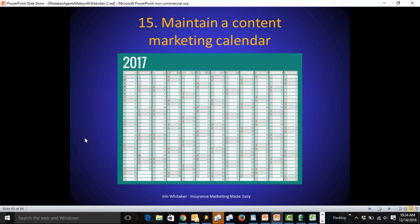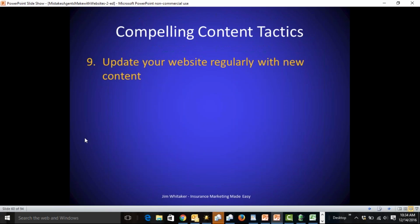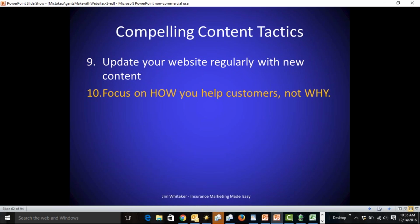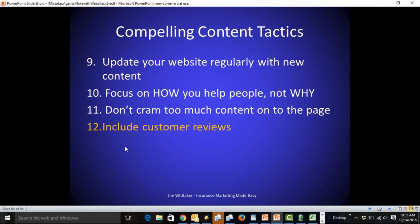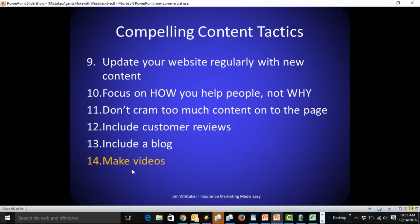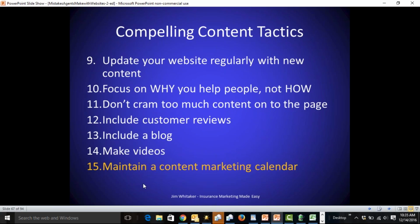Now, one thing you really need to do for your website is have a content strategy and a plan and follow it. Plan it out for the year, ideally, but if you can't do a year, at least do 2 or 3 months along the way. Keep a rolling 2 or 3 month calendar going. And this is something that I cover in the content marketing course, Insurance Marketing Made Easy too. So let's review the content tactics I've been talking about. First, you want to update your website regularly with new content. You want to focus on the how of helping customers, not the why of helping your customers. Don't cram too much content onto the page. Include customer reviews. Include a blog, and make videos, and maintain a content marketing calendar.